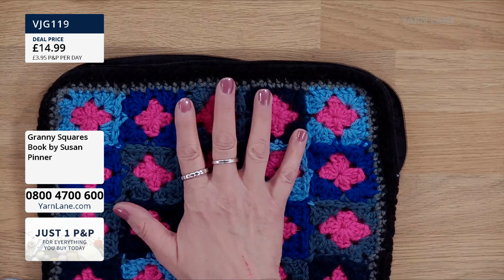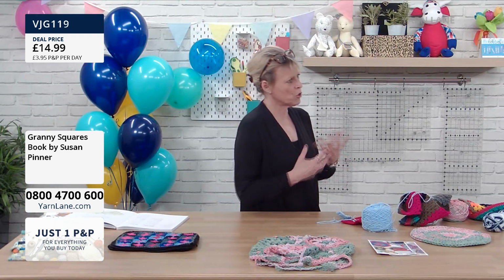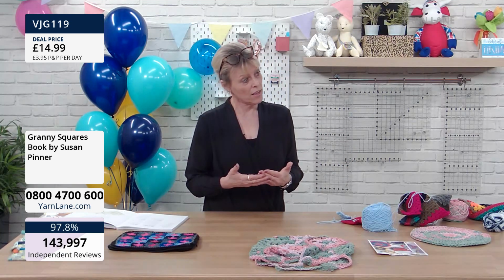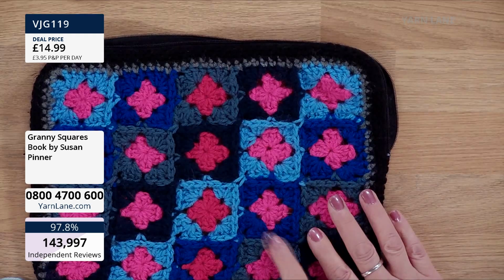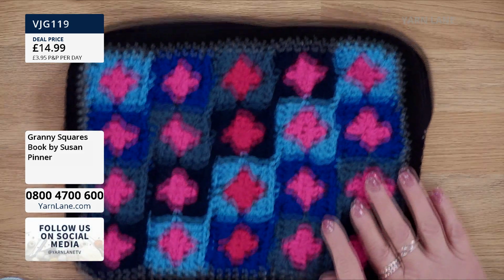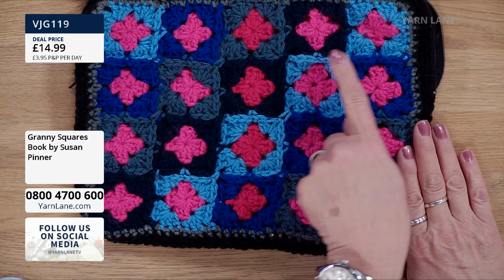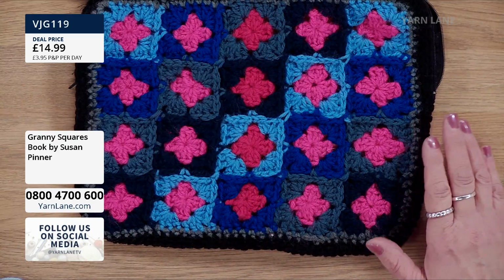And I'm going to show you how to do that now, because again, I think a lot of people are really scared of the join as you go. And it just means that as you're completing the final round of one square, you join it to the next square. I'll bring this one back. You will see in here, I've only gone in the space with my join as you go. You can see, I don't know if the camera will pick that up, every now and then I've got an extra bit of colour that's not that colour. That's where I've joined it.